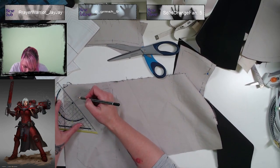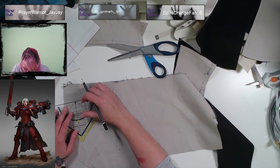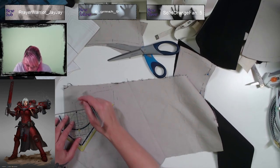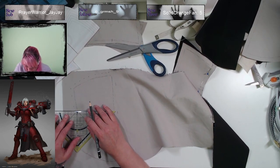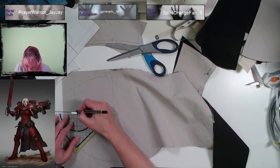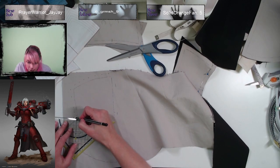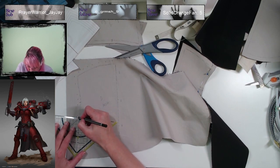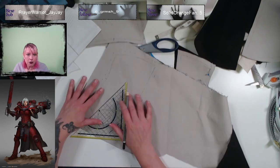I wish sometimes the patterns would come with seam allowance, but I can get why, especially indie designers, they're like, no, make your own, because everybody has their own preferred seam allowance, or maybe some people make it different. But in general, there we go.